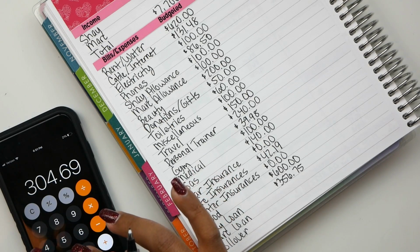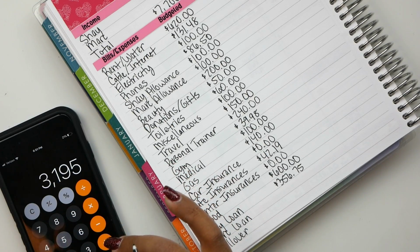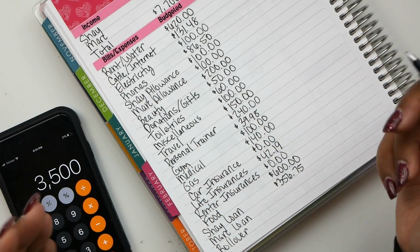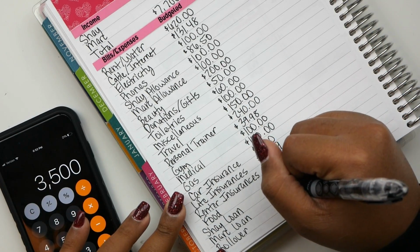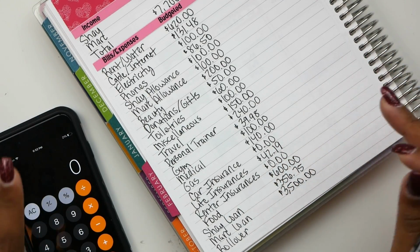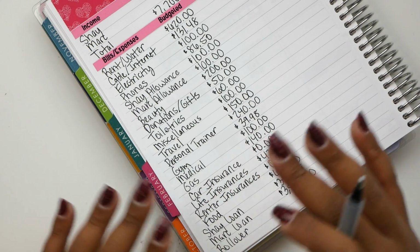plus the snowball payment of $3,195.31. Why did I just do that? I knew we were trying to put, that was silly of me. I knew we were trying to put $3,500. That was really silly. We're trying to put $3,500 towards his student loans every month up until August.